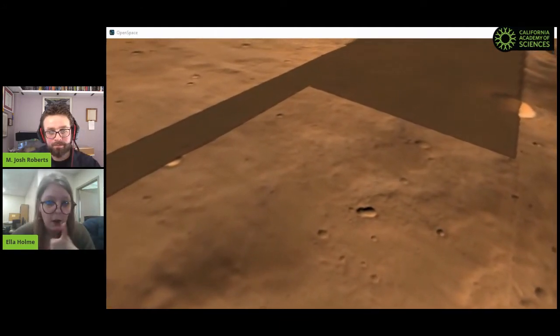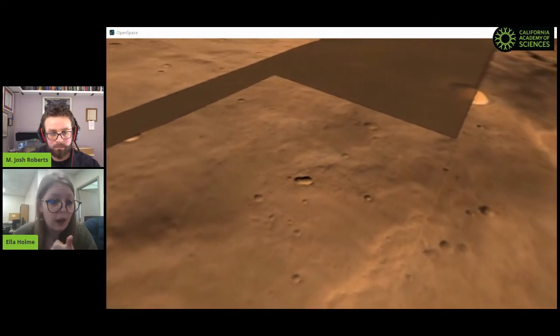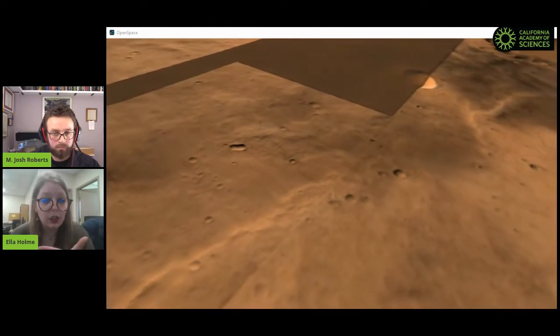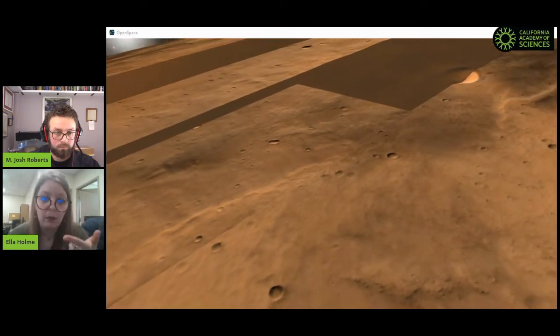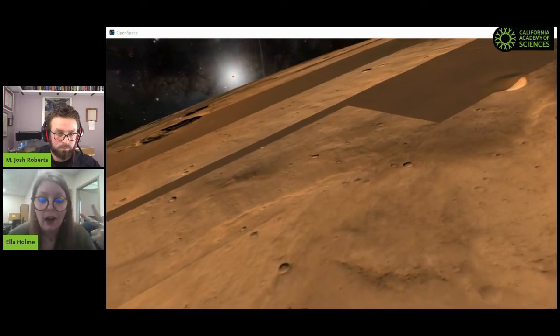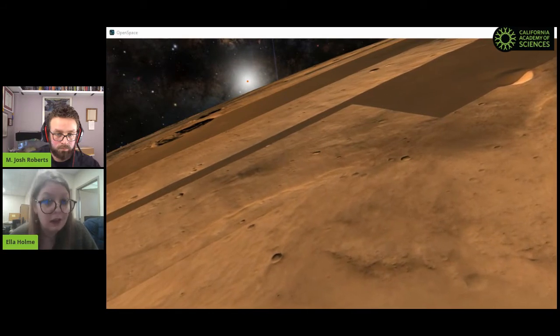The first is that carbonates form from water. So we know that there must have been water here at some point in time because there are carbonates. Second, carbonates are really good at recording chemical markers of their depositional environment through stable isotope analysis. And third, carbonates are also pretty good at preserving biosignatures. So when we find carbonates on other planets, we get excited.